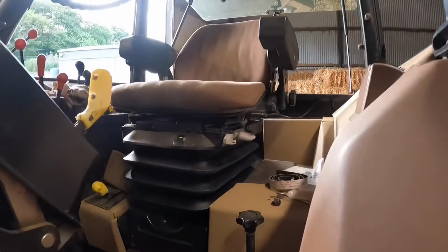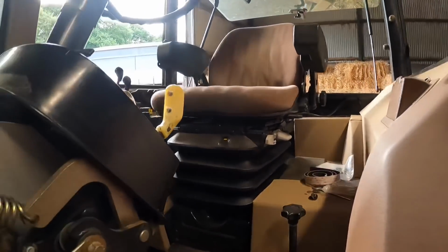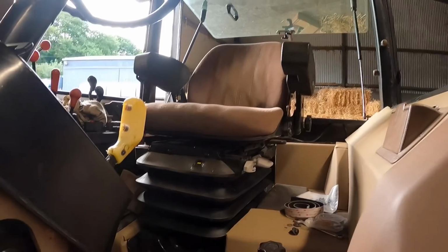McCarthy's in Cork got the seat for me, and they specialise in all Grammer seats. They do other parts as well, but it's Grammer seats and parts for them and stuff like that. So check them out if you're looking for anything. I ordered the seat, actually I was mowing the silage when I ordered it, about 4 o'clock Monday evening, and it was there 10:30 Tuesday morning. So great service, and delighted to have that done and fitted.